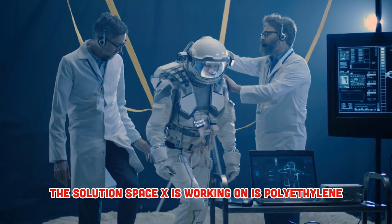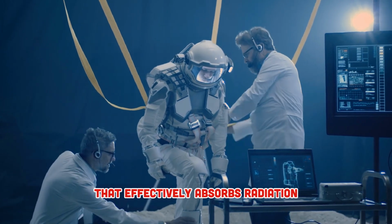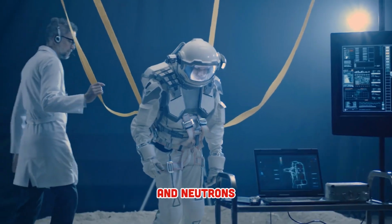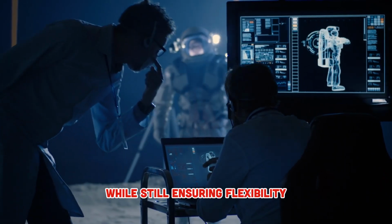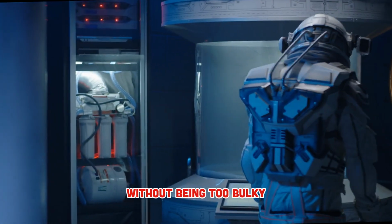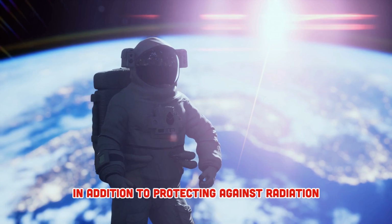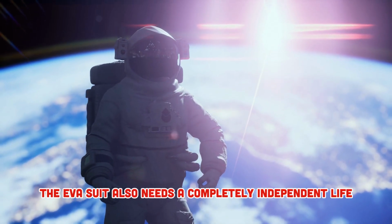The solution SpaceX is working on is polyethylene, a hydrogen-rich polymer that effectively absorbs radiation. Polyethylene can reduce the effects of gamma rays and neutrons, the most dangerous radiation components in space, while still ensuring flexibility and lightweight for the suit. This is an important improvement that helps the EVA suit provide better protection without being too bulky for astronauts to move around easily.